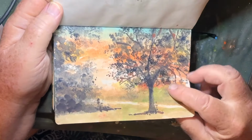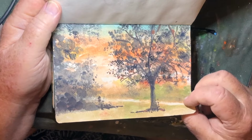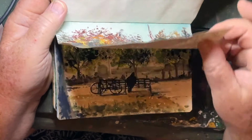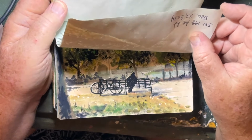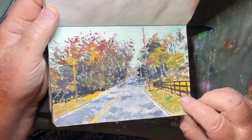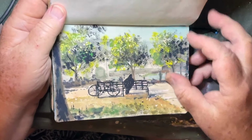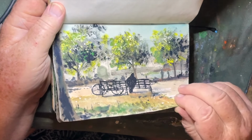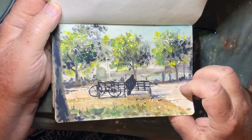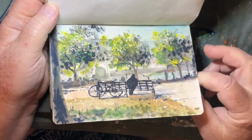This is Christmas morning. I just painted a picture Christmas morning. I don't know that I had a real subject. Let's see. This one is Southwest 19th Avenue Road. It was just a pretty drive, and I took a picture through my windshield and painted it. This is a person in the park in downtown Ocala in the square, just sitting on a bench after riding a bicycle. I thought it looked like a nice painting, so I took a picture and made it into a painting.